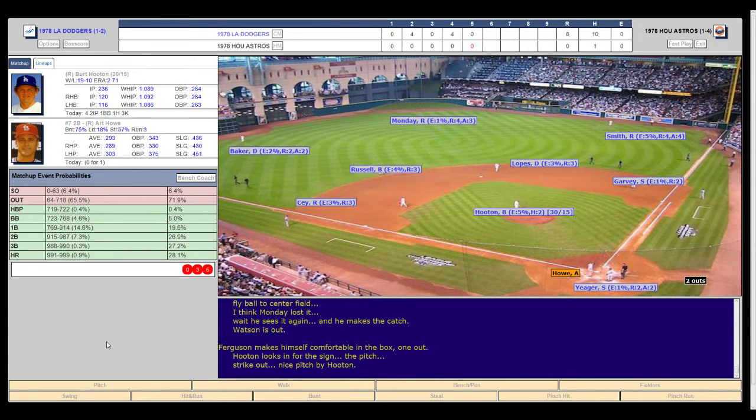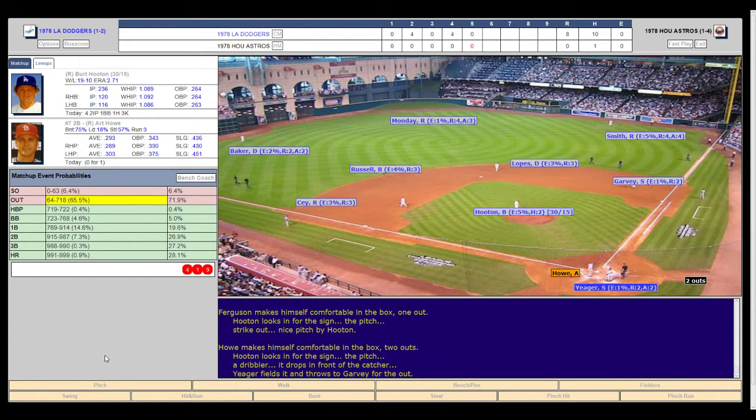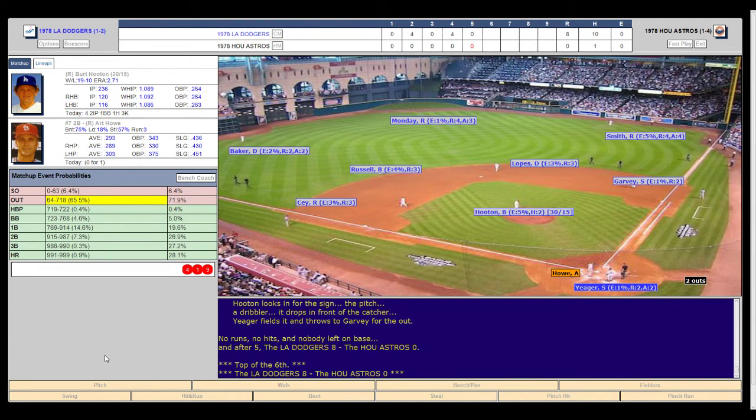2 down. Art Howe steps to the plate. 0 for 1. Howe needs a 7.19 or more to reach safely. Here's a pitch from Hooton. 4-1-9. It's a dribbler in front of the plate. Yeager grabs it, throws to Garvey. Inning over. 3 up, 3 down. We go to the top of the 6th.